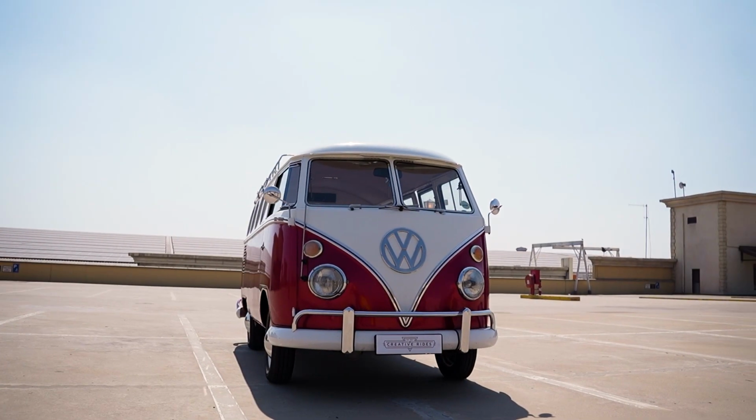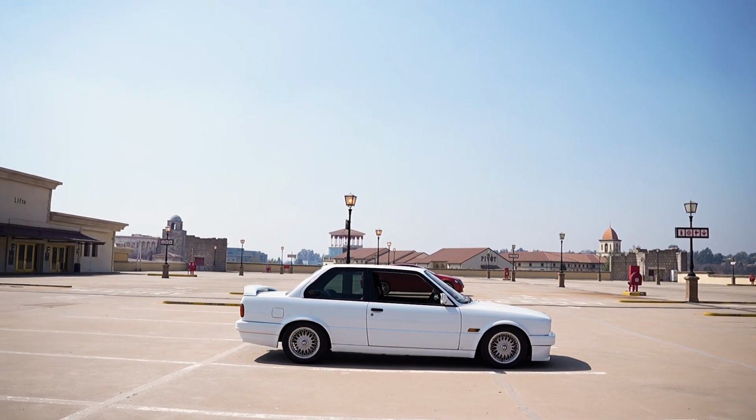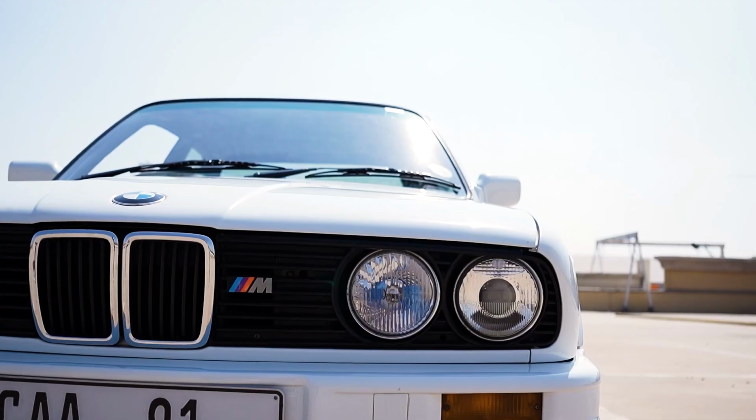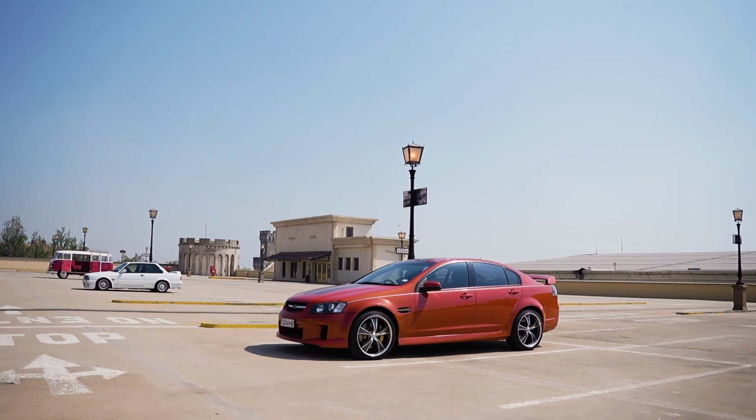Our three featured lots for this episode are once again located at the Secure Cash at Monte Casino, where Sabby met up with the team from Creative Rides to find out more about each unique vehicle.